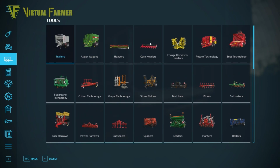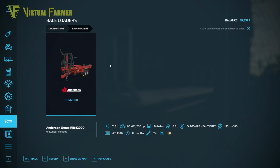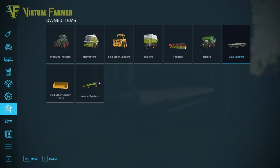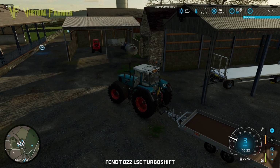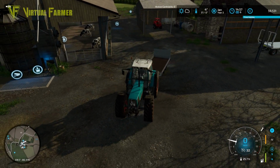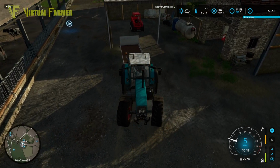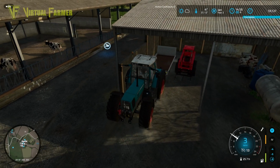So let's pop into here. Is that leased or bought? Bale loaders. Oh, I think that trailer might be purchased. Yeah, it is. We can make a little bit of money off that. I think that can go down to the shop. And we'll just have this leased Brockman instead, that we can then just transport stuff about with. And yeah, it makes this Brockman a much more useful piece of kit that way. And that big bale trailer is not of massive use to us.